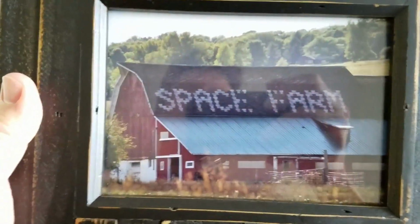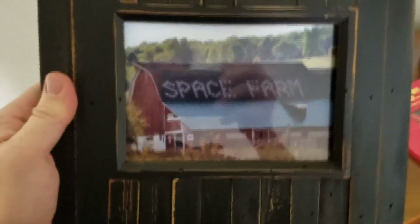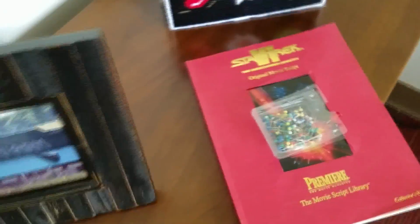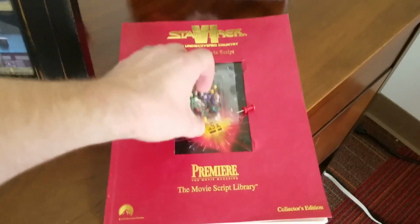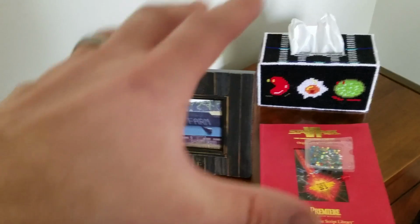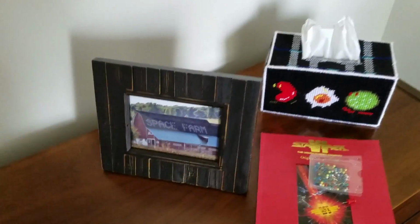Go grab it. It took me a little while to get to this, but this wonderful picture, which was taken near Truxton, New York, was sent to the show by Ben, in Ithaca, New York. So I'll put that over here near the Star Trek 6 script, which was sent by Tim. There's the pins, which I need to actually put somewhere else for the map. And Ben also sent another Kleenex box for those days when I have a runny nose.